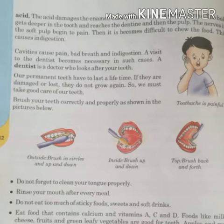Okay students, we learn in this paragraph that permanent teeth are going to last for a lifetime. So if permanent teeth are damaged or lost, they do not grow again. So you have to be very careful in taking care of your permanent teeth. You have to brush your teeth twice a day. You have to rinse your mouth. You have to brush correctly as it is shown in the pictures.